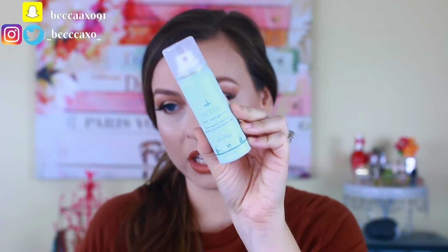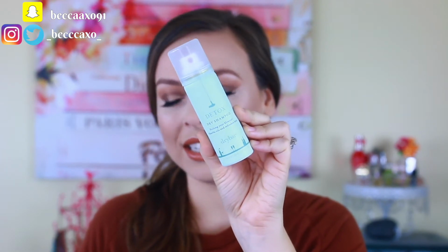The first thing I want to mention to you guys is probably the best thing that I have discovered. It's the Dry Bar Detox Dry Shampoo. I freaking love this. I didn't even know I had this. I bought a Sephora favorites of dry shampoo like 2 years ago now. It was before I went cruelty free, so I'm pretty sure it was 2015 when I bought that set. And I've been cleaning out my drawers and I found this and I was like, Dry Bar is cruelty free, why haven't I used this?